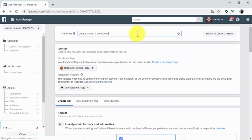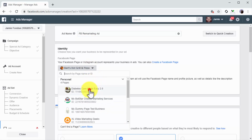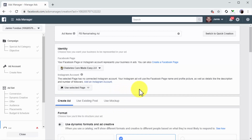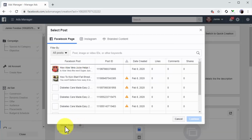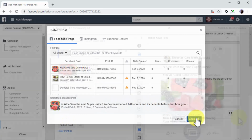First, enter the name of the remarketing ad into the ad name field. Now move to the identity section, click on the Facebook page menu button, and select your Facebook business page. Because your remarketing targets come from viewing on your site, the best strategy here is to show them more content by targeting them with one of your page posts. So what you'll do now is to click on the Use Existing Post tab. Now click on the Select Post button. Next, select the Facebook post that you are going to remarket and click on Continue.